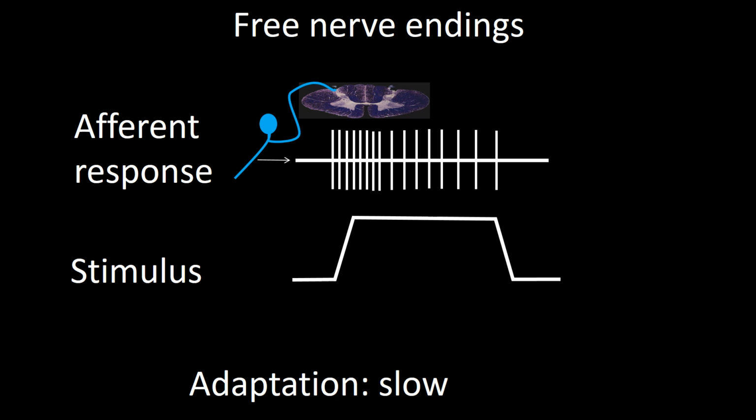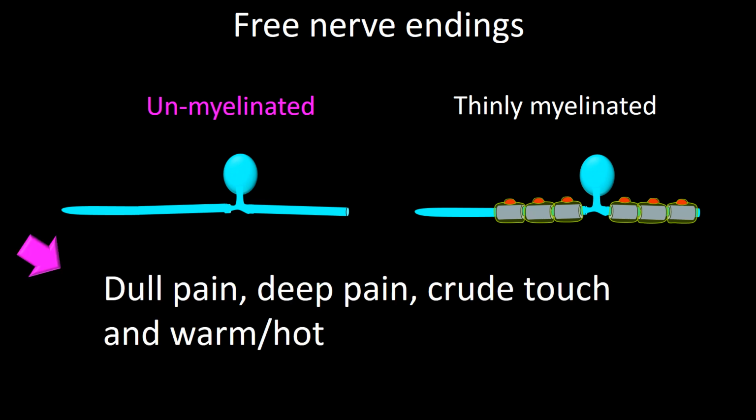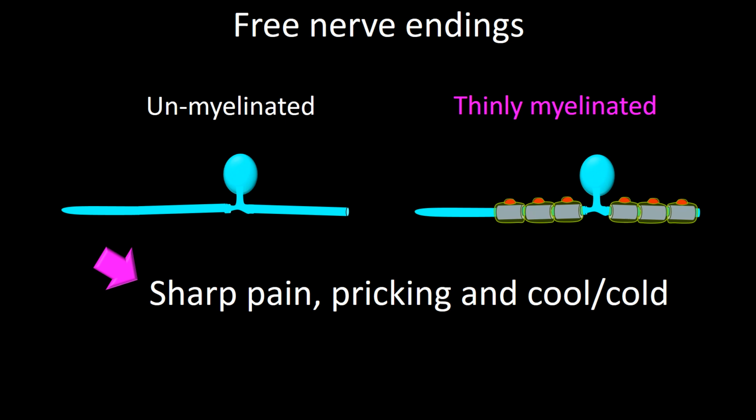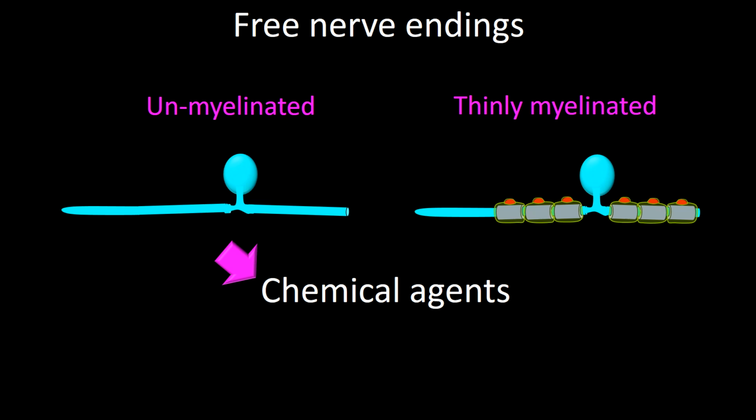Free nerve endings adaptation is slow. Unmyelinated free nerve endings respond to dull pain, deep pain, crude touch, warm and hot. Thinly myelinated ones respond to sharp pain, pricking, and cool and cold temperature. Unmyelinated and thinly myelinated fibers respond to chemical irritation. This is not tested during the neurological exam.